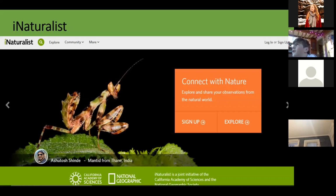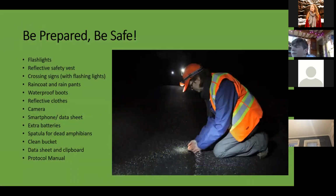So when you're going out, I want to make sure that you are prepared and safe. So things that you'll need, the huge safety piece is making sure that you are safe. It's like any safety course that you've ever taken. Protect yourself first, make sure the scene is safe. So by making your scene safe, you're making yourself seen. It's the middle of the night, it's dark. Even if you think cars can see you, they can't. You have to wear reflective things, and you have to wear a headlamp as well as other flashlights.